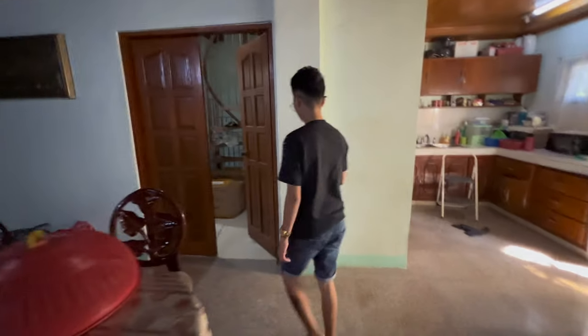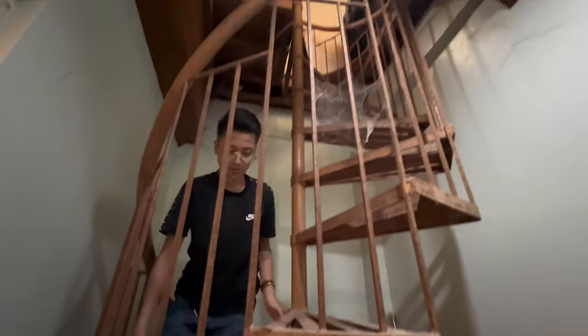Alright, so we're still here in Pangasinan, in San Carlos. We're gonna check out this cool, what is it called? Attic. Let's go. Watch our step. We don't want to fall through the house. Oh shit, there's spiderwebs. Man, it's hella hot in here. But it's pretty cool. Vintage.